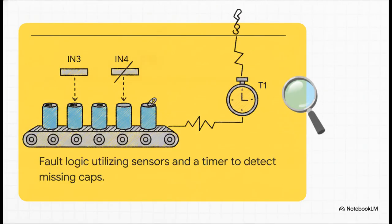Moving down to Zone 2, we get to the cap detection fault logic. This is beautifully designed. You've got input IN3 checking if a can is there. Right next to it is IN4 checking for the cap. See the line through IN4? That means it's a normally closed contact. It's basically asking the system, is the cap not there? So, if a can is present, but the cap is not, power flows straight to timer T1.